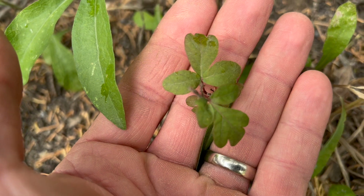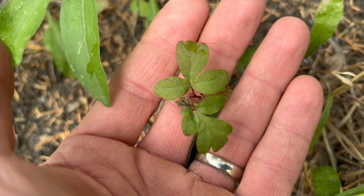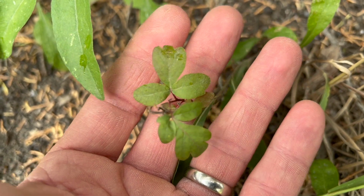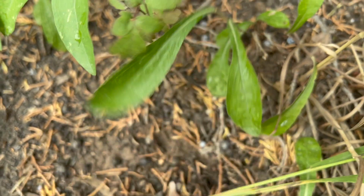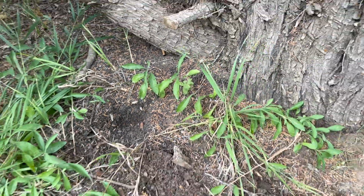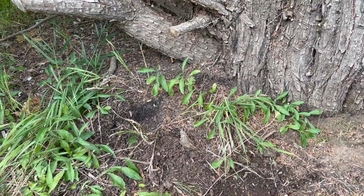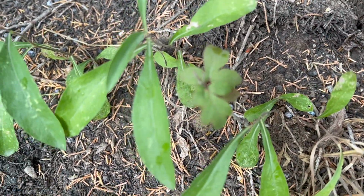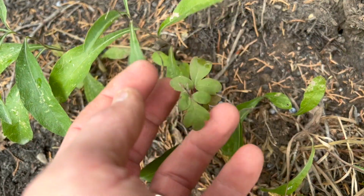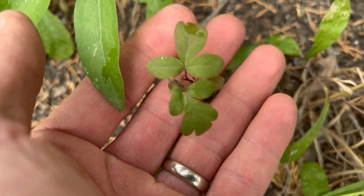I do believe we've got a sumac. Now, it's either a skunk bush sumac or a fragrant sumac, which I find really ironic that they call one fragrant and one skunk bush, because they smell virtually the same and have virtually the same properties, but they are definitely a wild Utah sumac that produce lovely berries.